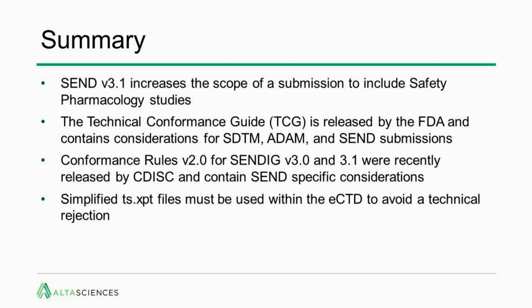We have reached the end of the new content for this webinar. I hope you all have learned a little bit more about SEND and are more comfortable in the environment. Specifically, I hope you walk away knowing that safety pharmacology studies are now included with the release of SEND version 3.1. Also, a summary of some of the SEND-specific content within the TCG and how that differs from the CDISC Conformance Rules. Lastly, how simplified ts.xpt should be used within the ECTD to avoid a technical rejection.